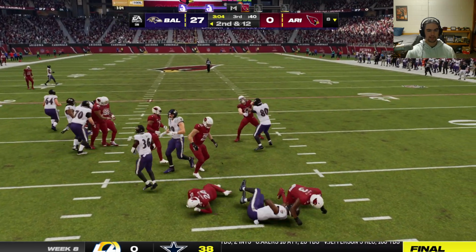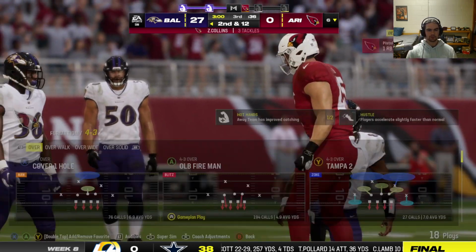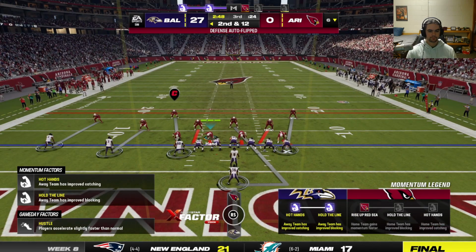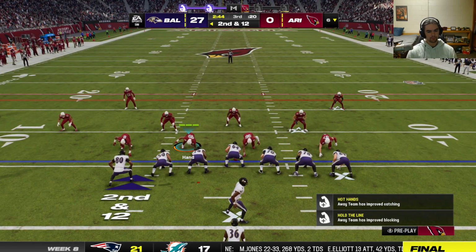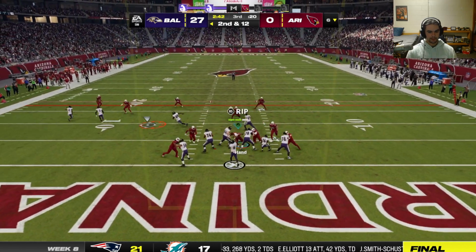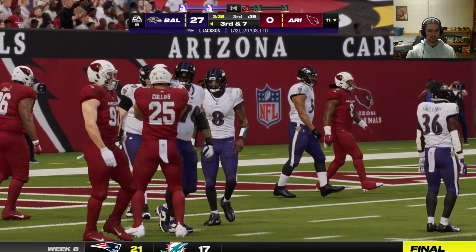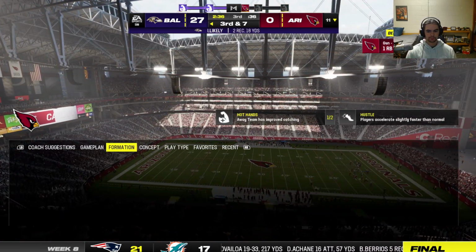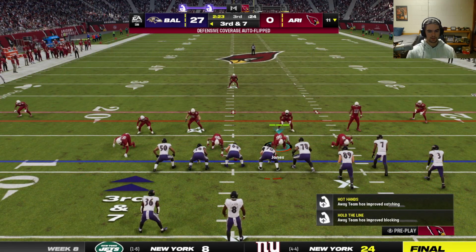And keeper by Lamar loses 2 yards on the play. Zaven Collins and Budda Baker in there to make the stop. We have some good pieces on the team, but definitely need more help. Pass to Likely. Thompson brings him down. 3rd down and 7. Neiman's injury is just temporary, just a strain.